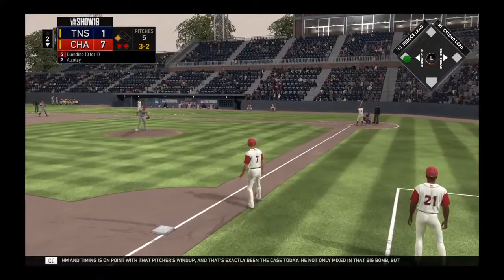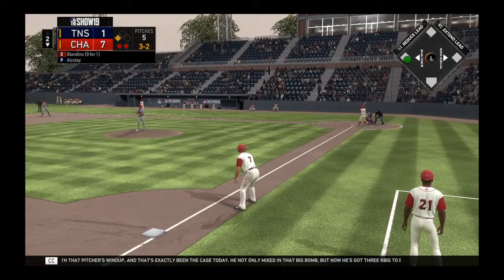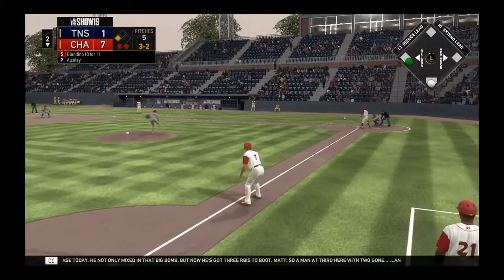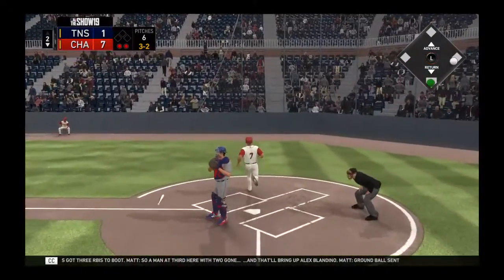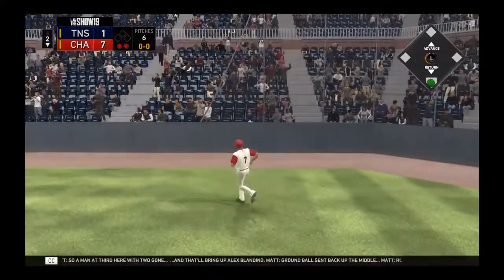So a man at third here with 2 gone, and that'll bring up Alex Blandino. Ground ball sent back up the middle. Rocha comes up with it, on to first, and it's in time as they're finally able to retire him.